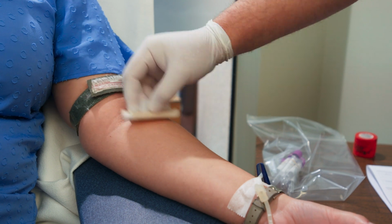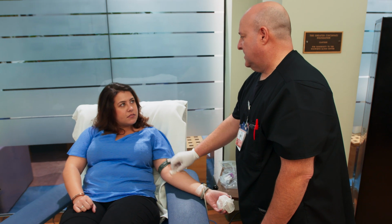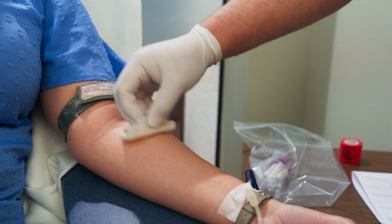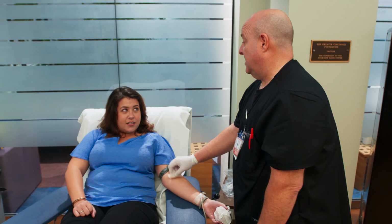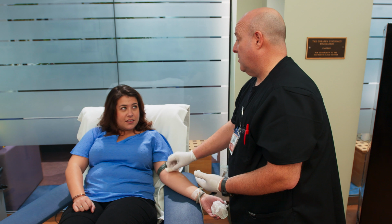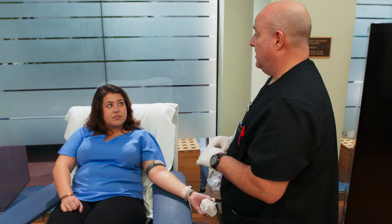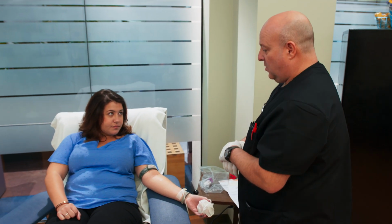So how many donors do you usually see a day? It can vary. We can see as little as 20 donors up to 100 donors a day. I've heard that you guys need at least 400 blood donations every day. Absolutely. That can actually increase depending upon if there's any traumas or any surgeries that require more blood than they've allotted for. Oh, okay. All right, so we'll let that dry and then we'll get you going.